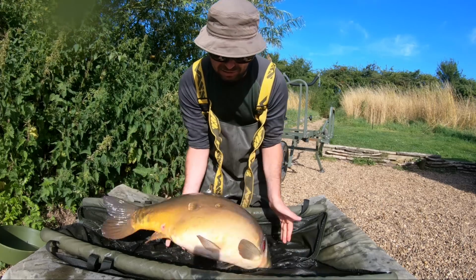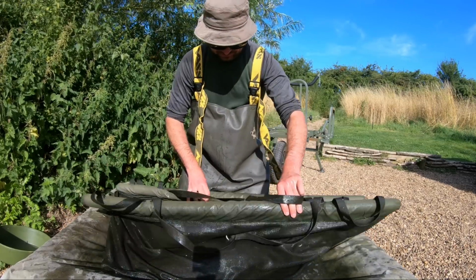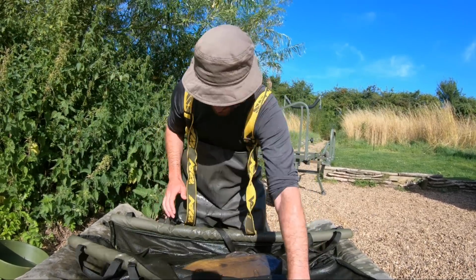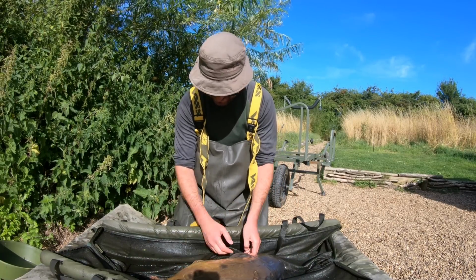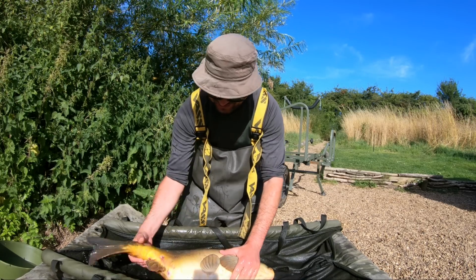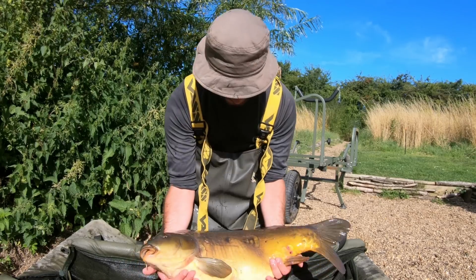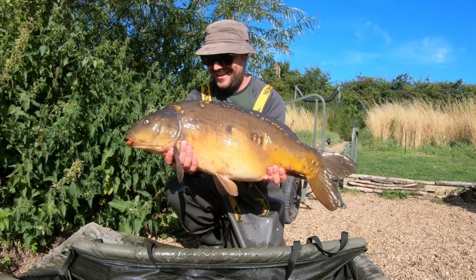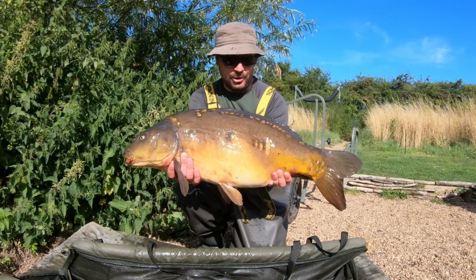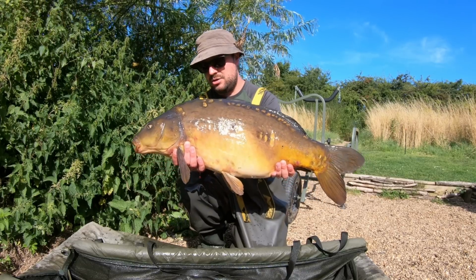Hi double, let's do it. More or less bang on 16 pound angry touch net. There we go. Show the other side this time. Nice. Right, I won't film myself releasing this one, but I will do the second one, so yeah, bear with me on that one. I just don't want to have to move the camera and waste a bit more time on that fish. Lovely.